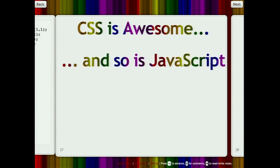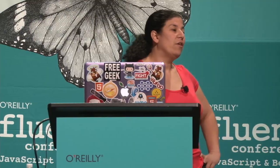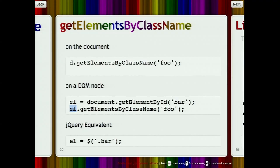But so is JavaScript, so let's learn some JavaScript. First thing I want to cover is getElementsByClassName. It's been supported since IE 9. Kind of ridiculous that they couldn't figure out how to get an element by class name earlier than that. But what is the syntax? Simple, getElementsByClassName foo. You can do it on a DOM node. You can do it on any DOM node. So here we've found what L is, and we do it on that.